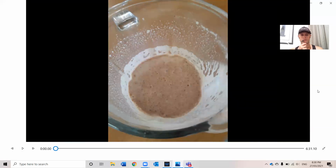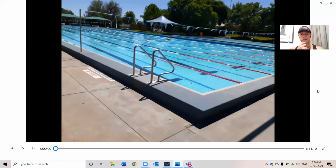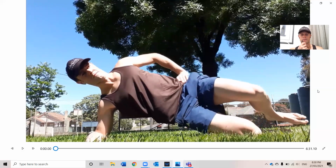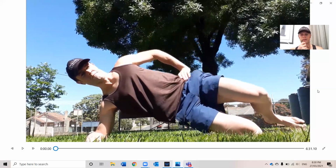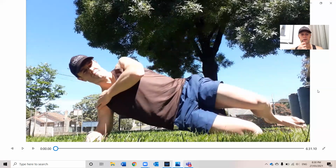This is my protein shake, which I have come to love. Water, banana, skim milk powder as the protein source, and cacao or cocoa. The protein shake is something I started doing consistently the last couple of months after workouts, just making sure that I'm feeling better.